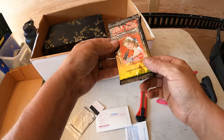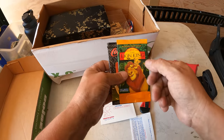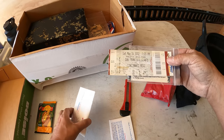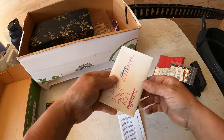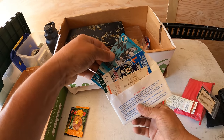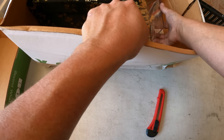Oh, look at this, collectible cards. Lion King, 8 cards. This is funny, because a state that we bought had a whole bunch of that kind of stuff. 2002, San Francisco Giants versus the Reds. More tickets here, ticket stubs. Put those aside. Okay, who we got here?